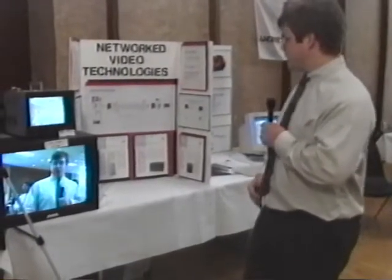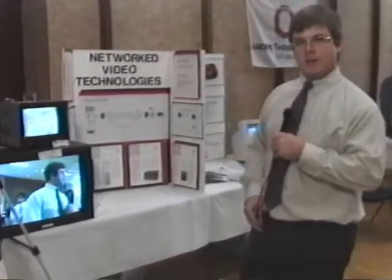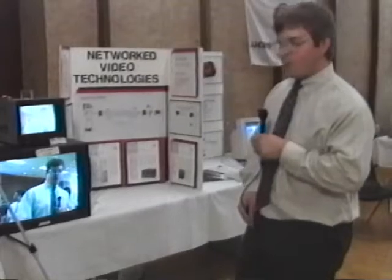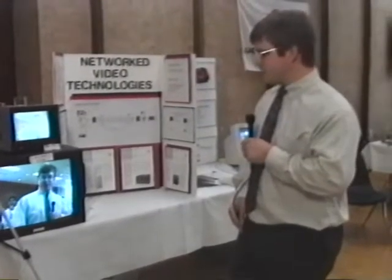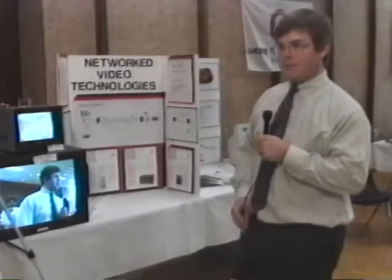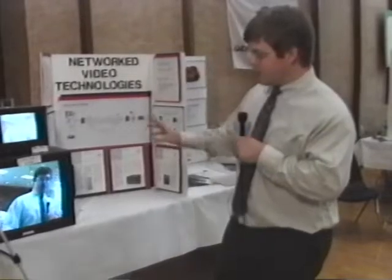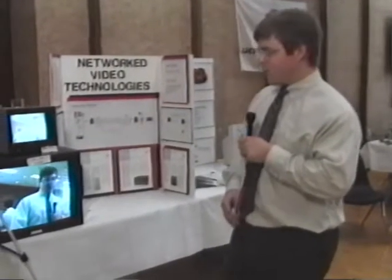So we just kind of decided what the minimum or maximum number of T1 lines was and used IBM equipment in order to make it work. And that's the general gist. We found that I-frame and IP-frame MPEG-2 video works fine over T1 lines. The video quality varies greatly between 3 and 5 megabits.